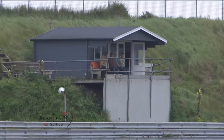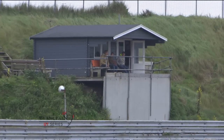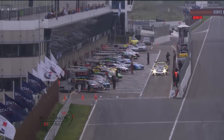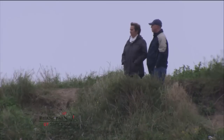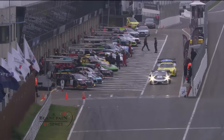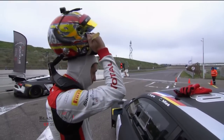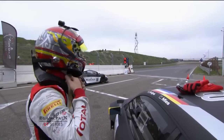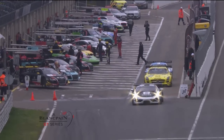As far as the overall Blancpain GT title is concerned, which is the combination of sprint and endurance, Laurens Vanthoor and Robin Frijns are 27 points clear at the top of that championship, with only 33 points still available because the pole position point doesn't count in that. So they've pretty much wrapped it up, unless, well, they haven't. Robin Frijns has it wrapped up, unless he has another nightmare weekend. So that'll be one to keep an eye on as well.